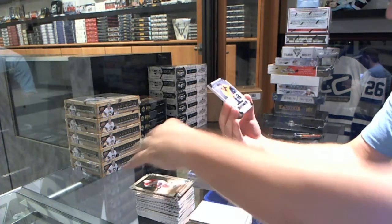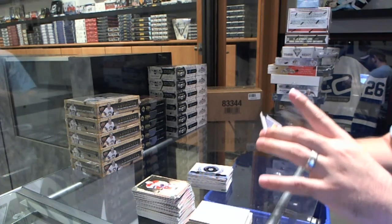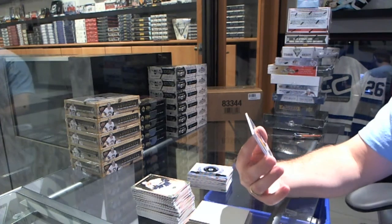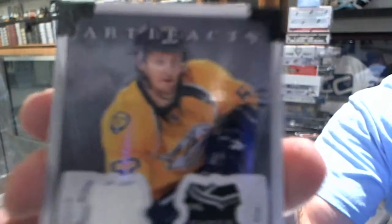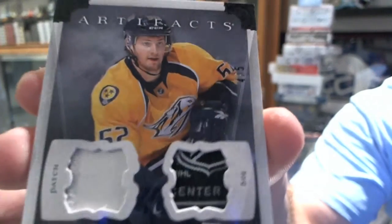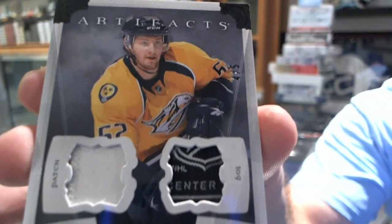Oh, that's just filthy. We've got a dual patch rookie. Number 4 of 5 for the Nashville Predators, Austin Watson. That is sexy.